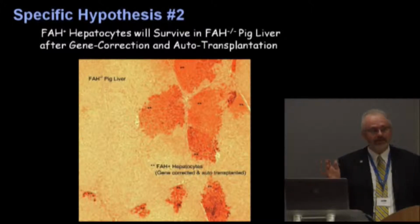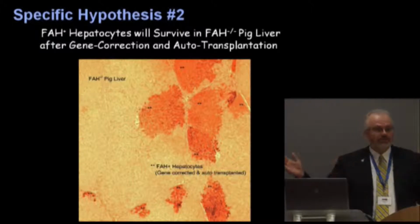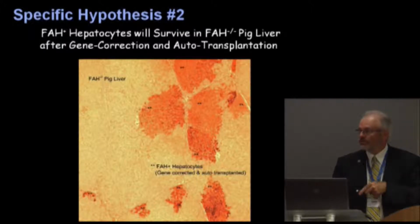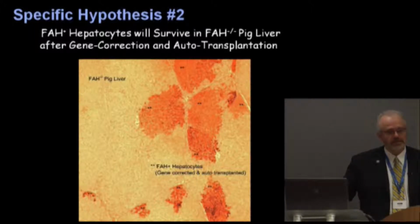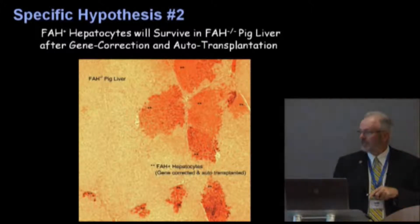If you do a math analysis, our 5 grams of hepatocytes are now 150 grams of hepatocytes that have expanded over a few weeks in vivo, and the cost is essentially feeding the pigs to grow all these hepatocytes. So this is a proof of concept that you can regenerate a pig liver with hepatocytes. These are still pig cells. This is not human cells in this slide.